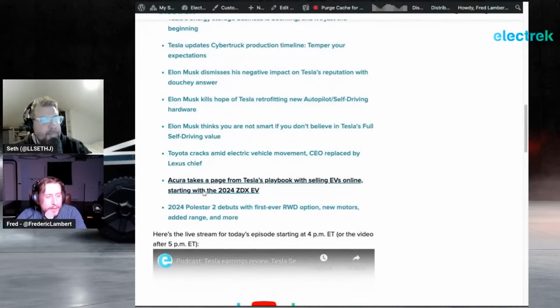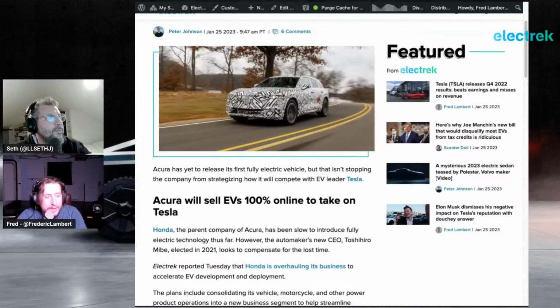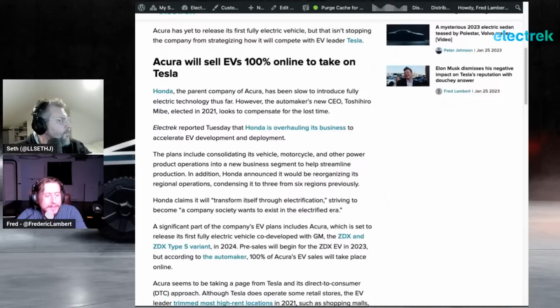All right, staying with the Japanese automaker, Acura takes a page of the Tesla playbook and announced that it's going to start selling its EVs online. So to compete with Tesla, Rivian, and Lucid that are now purely online. Well, of course they have stores too, but the actual experience starts online and ends online. This is going to start with the ZDX and ZDX Type S variants, which we previously reported about, co-developed with GM. So it's not even Acura's own technology, or partly its own technology, I would say.